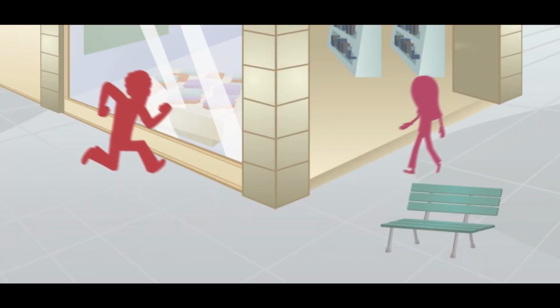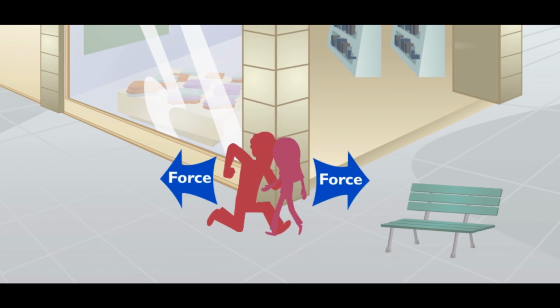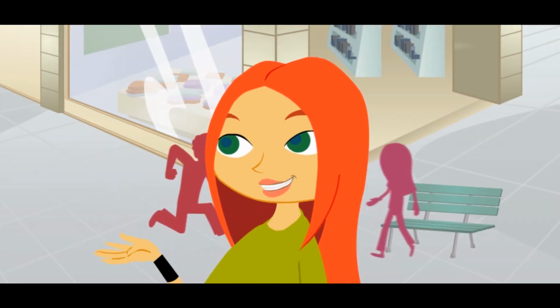Okay, so when you bumped into me, you applied force or pressure against me. Yeah, sorry about that. According to Newton's law, my body pressed back against you with the same force. Come on. We both felt the same force because the forces from our bodies pressed in opposite directions. Yeah, but if we hit with the same force, how come only I got knocked down?